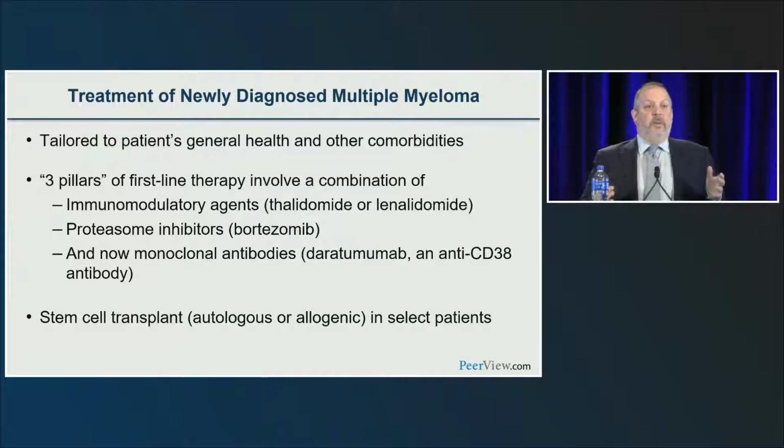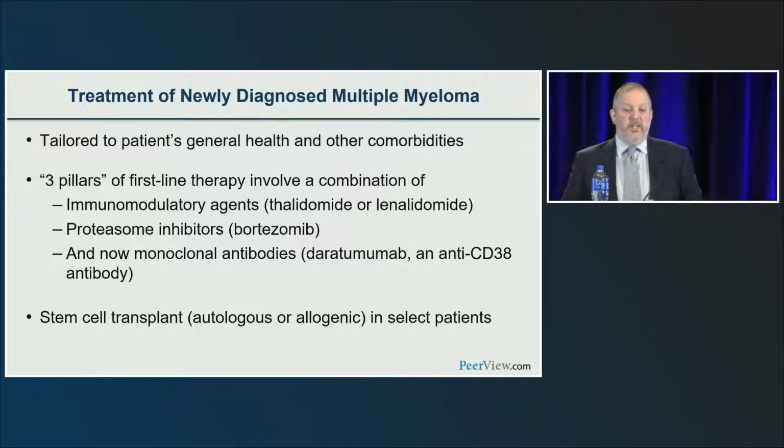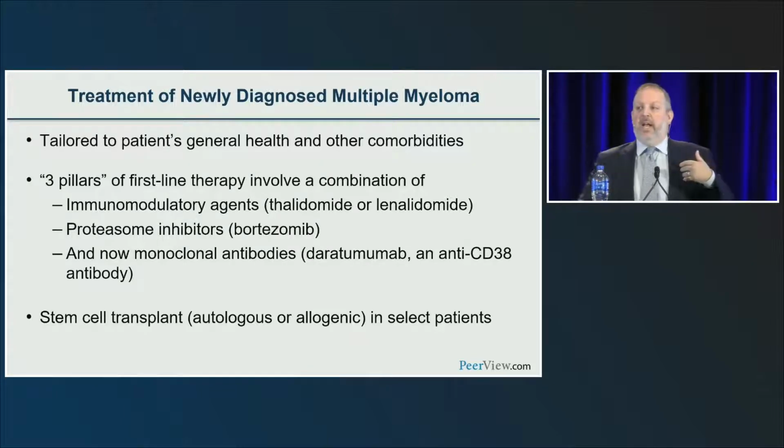Treatment of symptomatic myeloma is really tailored to the patient's general health and other comorbidities. The average age of a patient with myeloma is somewhere in the late 60s. Having said that, especially at a tertiary care center, we can see patients much younger, but again, the average age is in the late 60s, and we have to deal with a significant amount of comorbidities and a decrease in functional status.